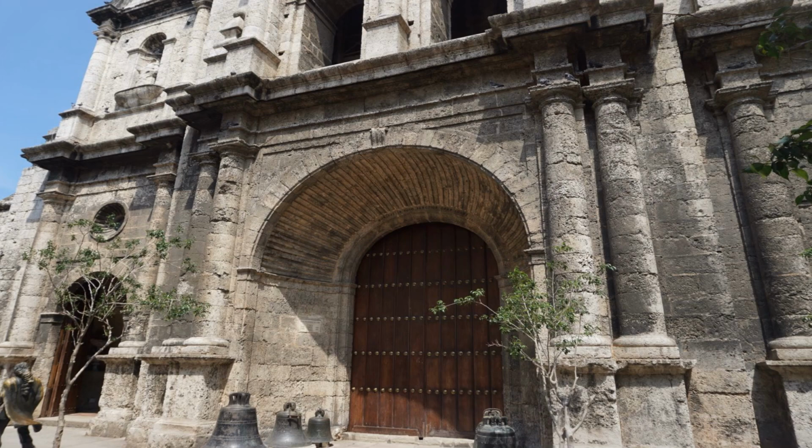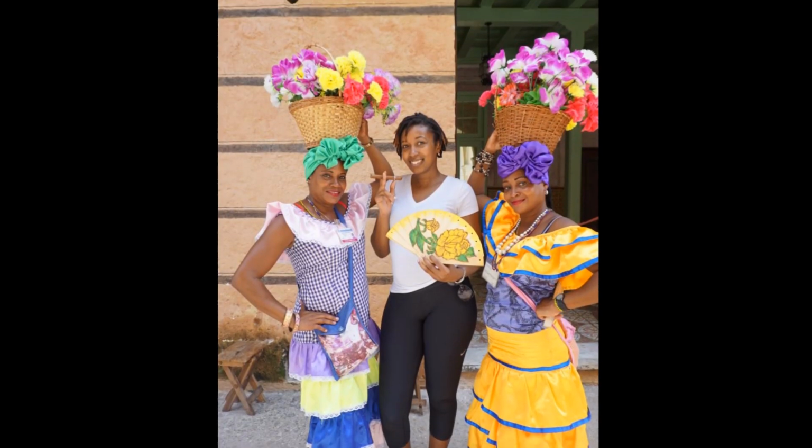And also, to add to our sightseeing, we went to Malecon, and this is where we were able to salsa. I mean, what else can I say? We were able to dance with the locals. This spot was packed, not crowded, because there was space to dance.